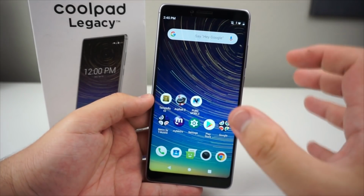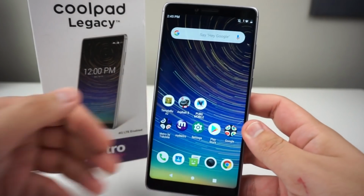Today I'm going to be showing you how gaming runs on the Coolpad Legacy, from PUBG Mobile. Stay tuned.